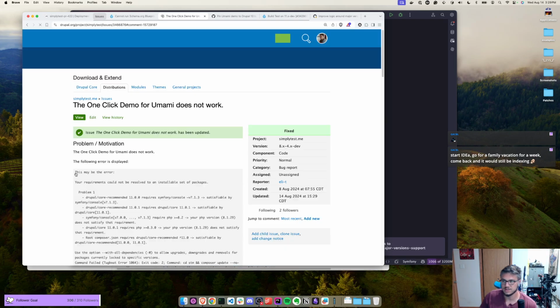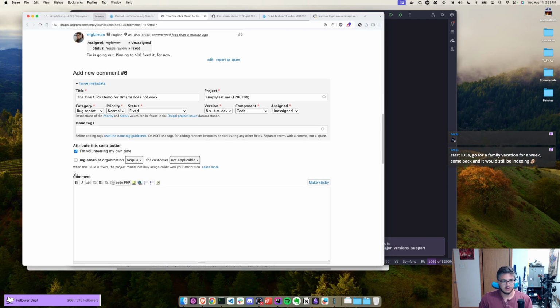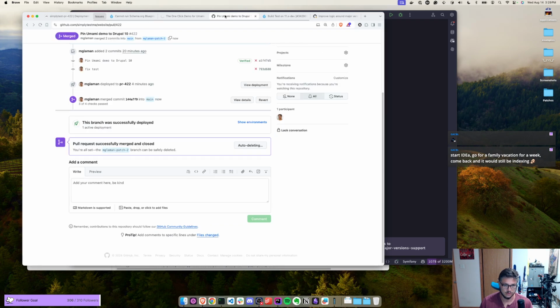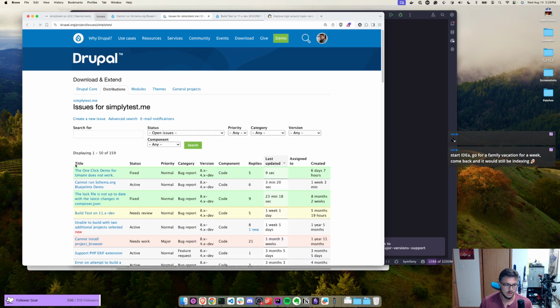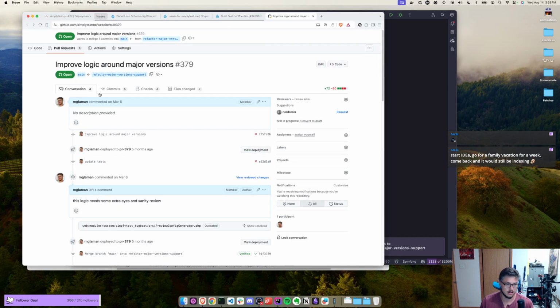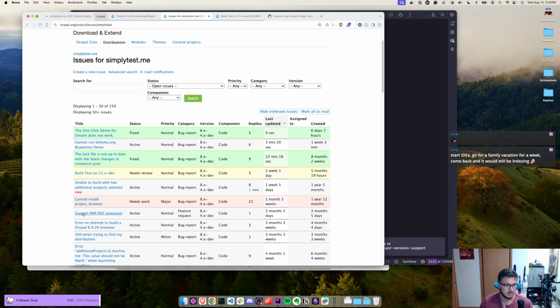So code's managed on GitHub, but we still do issues on Drupal.org for issue credits. I don't think it has improved contribution efforts. I kind of want to just move everything to GitHub, but there's some folks who still want it on Drupal.org for that process.